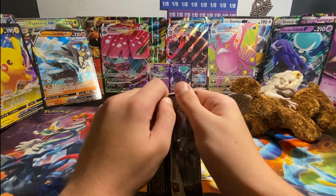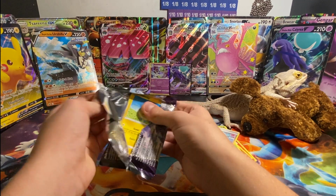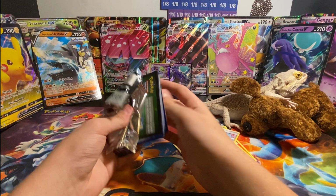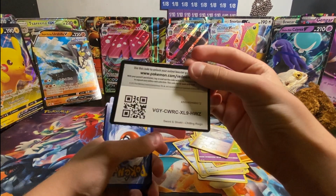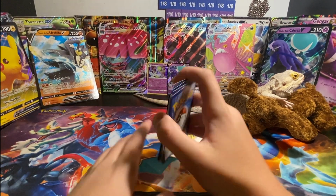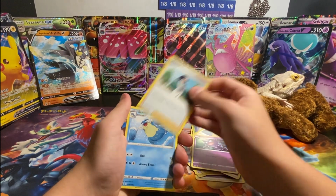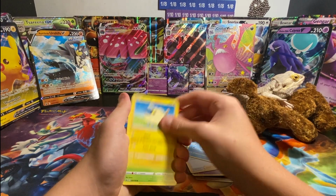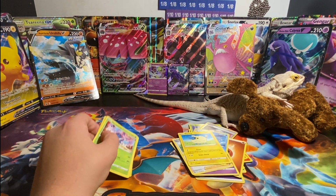Alrighty. Last pack. Hello, don't die on us now. Alrighty, code card. Haunter, Doctor, Silo, Mareep.